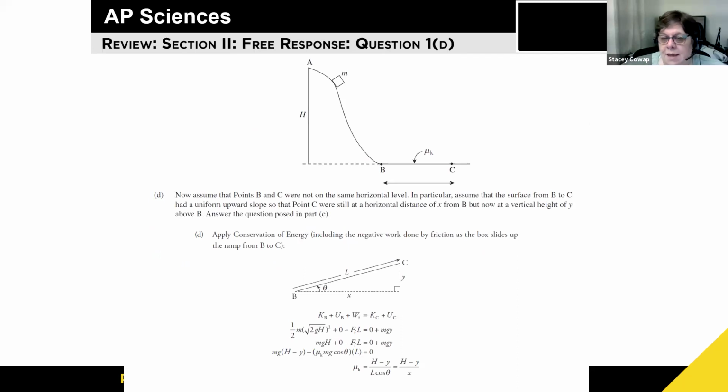All right, D says, oh, there's now a slope between B and C. And now we've got an angle, an incline from B to C. All right, we've got the conservation of energy. So I'm going to have kinetic energy plus potential energy at B, plus the work and energy I lose to friction as we move up, equal to the kinetic energy and the potential energy at C. We set up our equation. And once again, in this case, we solve for the coefficient of kinetic friction.